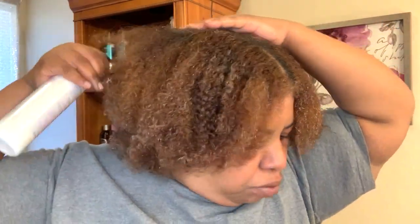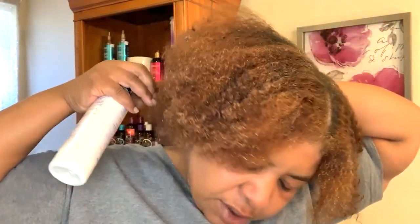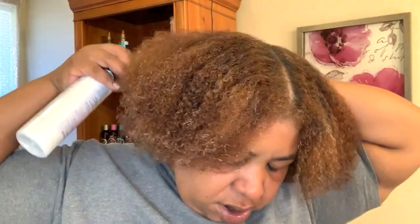Spray it out like a string. I wish it would just spray like blah. But that's okay. It smells good. It's adding moisture to my hair. It sure is a potion.